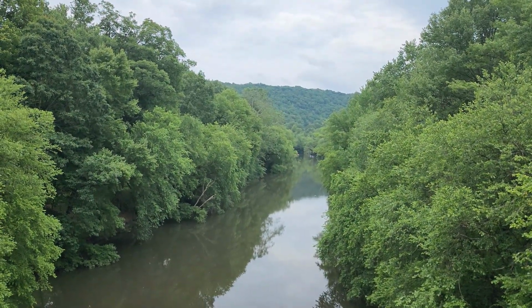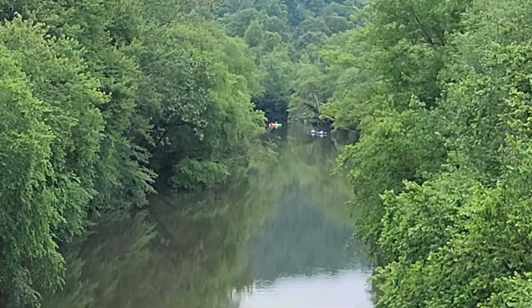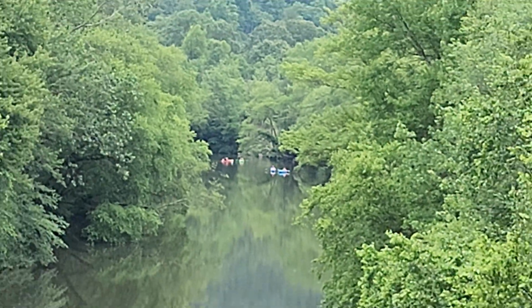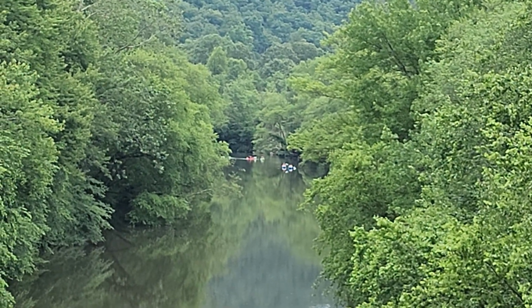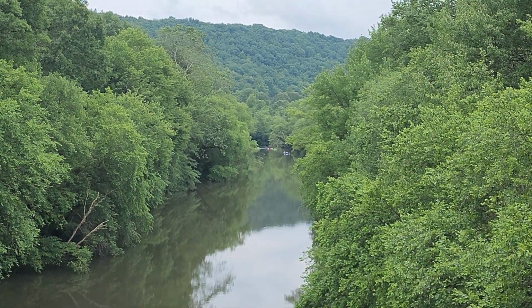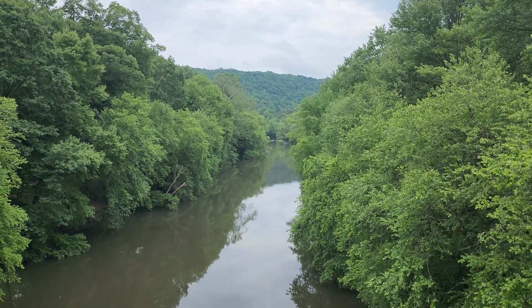So this is mid-span on the bridge, which is crossing over the Schuylkill River. And I'll try and zoom in there for you, but got some kayakers or people in canoes up there floating down the river. Looks like they're having some fun with water guns too. Definitely a good day to be doing that. I can't wait to get my kayak, which probably won't be until next year.